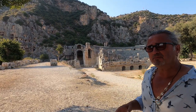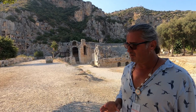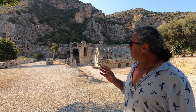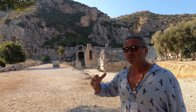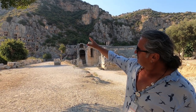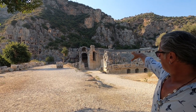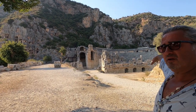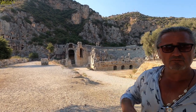Myra ancient city. It's one of the biggest cities of the Lycian Union. About the 4th or 5th century, they started building. The tombs are from the 4th century, but the amphitheater, the Roman bath and the basilica are from Roman times, the 1st century.